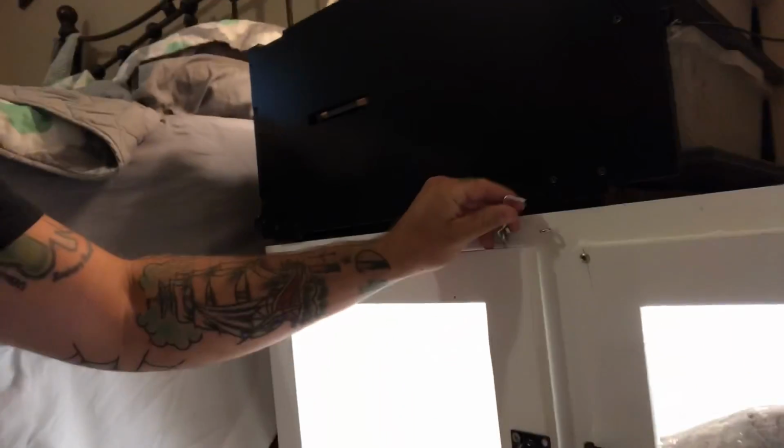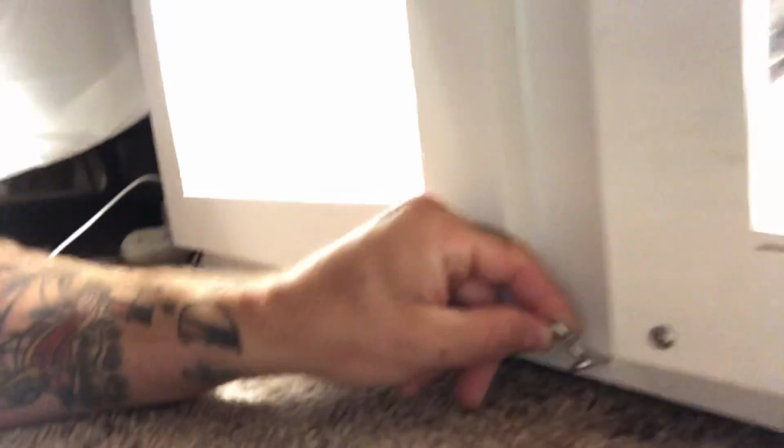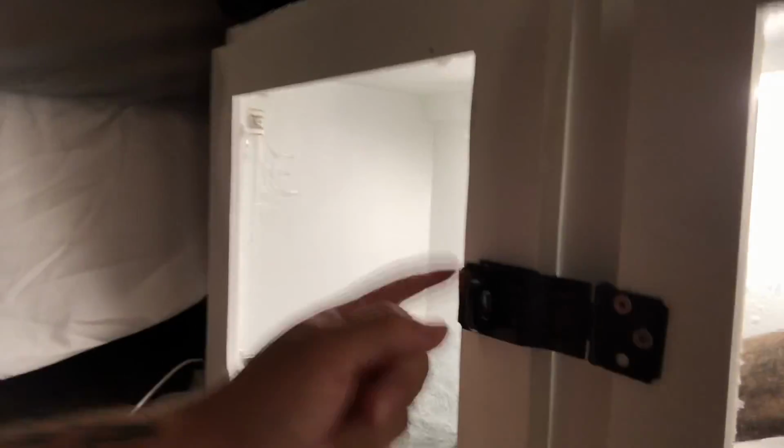But I put these latches on, one on the top, one on the bottom here. If I can get it, doing everything one-handed. Got this one where I can put a lock on it, because I have a 3-year-old who loves snakes. She gets it from me, I guess. She's wanting to get in it really bad. But I recommend building one yourself, buying the wood and just building it yourself.